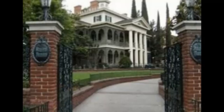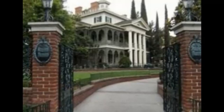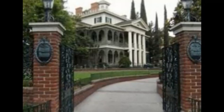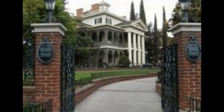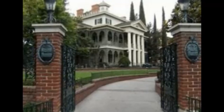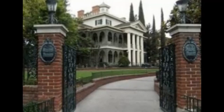Mark Davis and Claude Coates, two of the mansion's main designers, disagreed on whether the ride should be frightening or enjoyable. Coates, originally a background artist, wanted a scary adventure and produced renditions of moody surroundings like endless hallways, corridors of doors, and bleakly spooky environments.